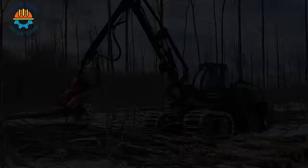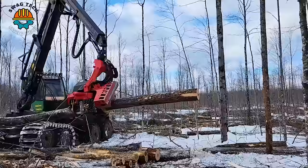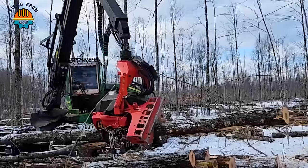This dynamic duo combines the powerful capabilities of the SPI 661 chainsaw with the performance of the John Deere 1270 to cut consistent wood sections with unprecedented precision.